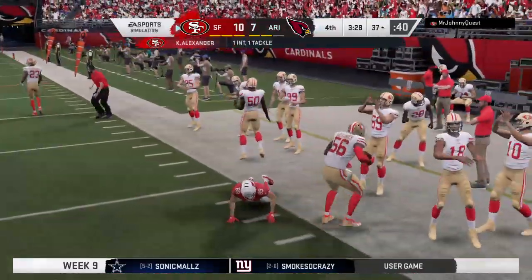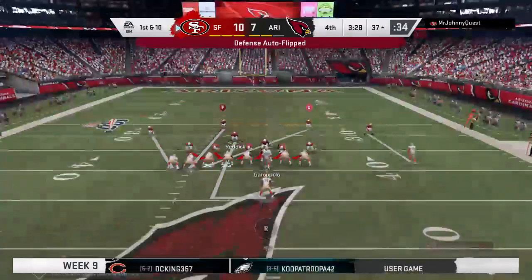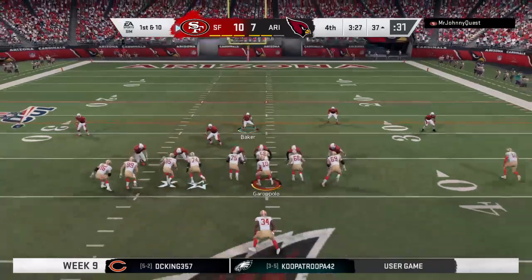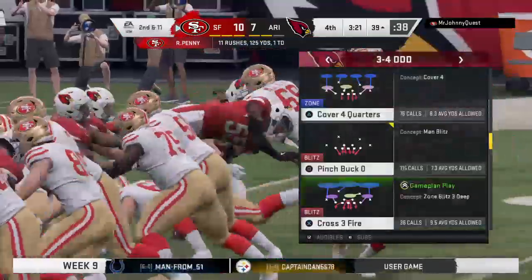Picked off by Quan Alexander. Andy Isabella was the intended target. Scoring has really been at a premium. And, Charles, you got to tip your cap to this defense coming in here. Their offense, too, but this whole team coming in here on the road, getting a hard-fought win. I think the way that they're finishing this one up, an exclamation point on a terrific game.